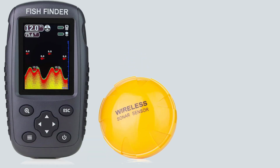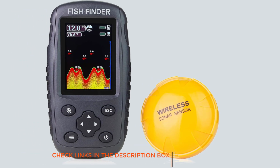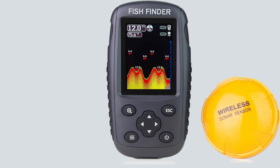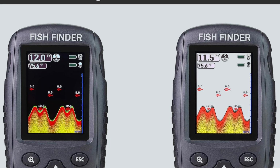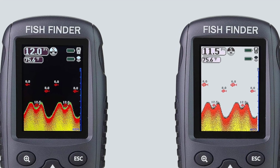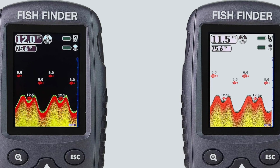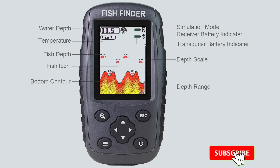Number 3. Venterior Portable Rechargeable Fish Finder Wireless Sonar Sensor. Introducing the Venterior Portable Rechargeable Fish Finder with Wireless Sonar Sensor, the perfect tool for versatile anglers. Featuring a clear color TFT LCD display with selectable black and white backgrounds, this fish finder allows you to view the screen effortlessly in bright sunlight or at night. So whether you're fishing from a kayak, boat, shore, or even ice fishing, this compact device has you covered.